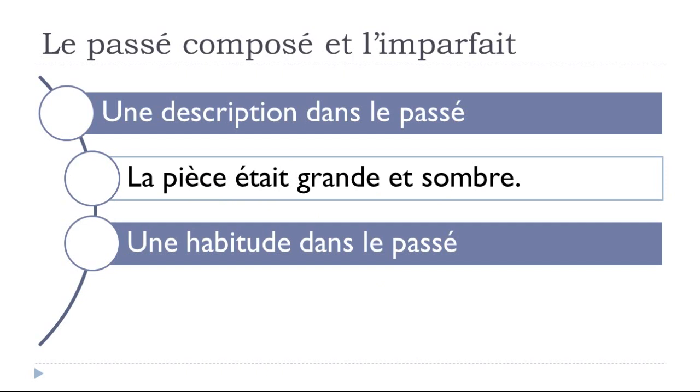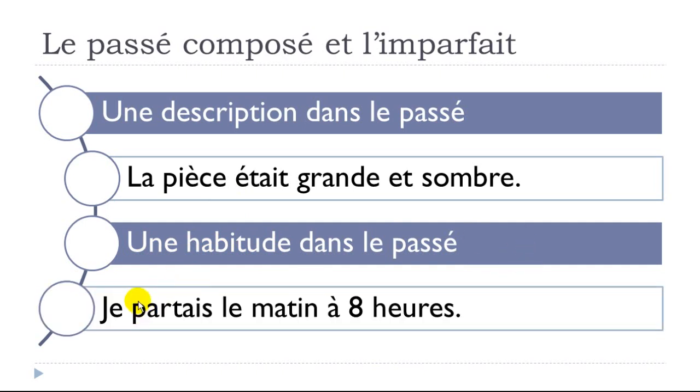Okay, the second use will be une habitude, it's a habit or something that you are used to doing. Okay, so une habitude dans le passé. So the example, je partais le matin à 8h. Okay, so in that case you want to insist on the fact that it's something that you tend to do every morning. Maybe je partais le matin à 8h.